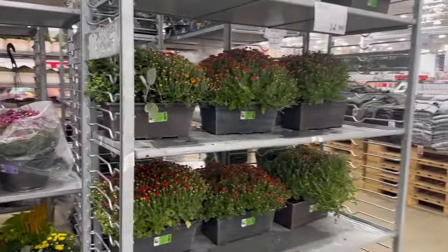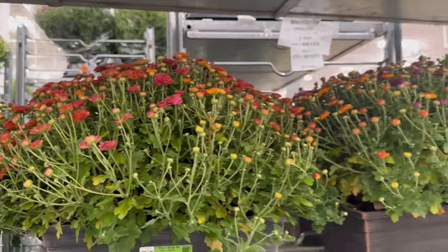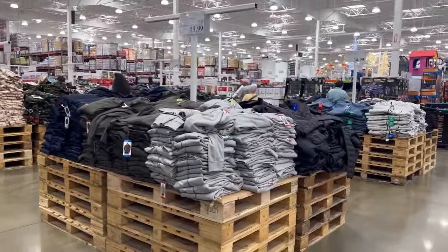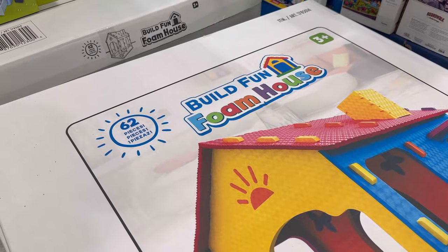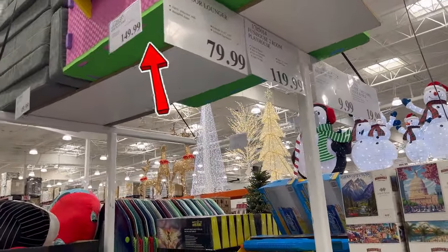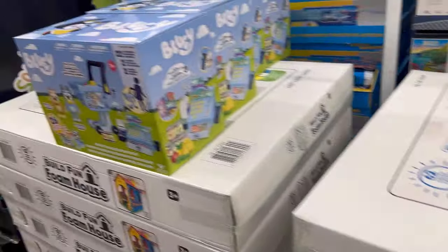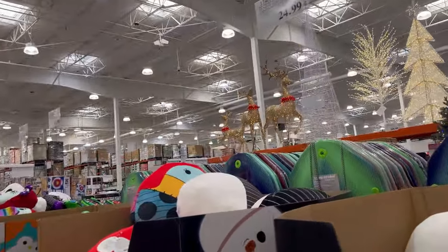Oh, these are cute. These are cute. All right, and then they still have all their clothes. This is really cute. It's a foam house, 62-piece set. Trying to see, oh, there it is, I think. Oh, that's cute. Look at all these, squishy.